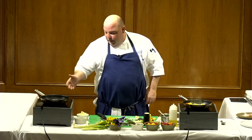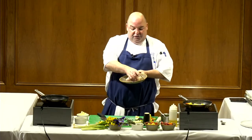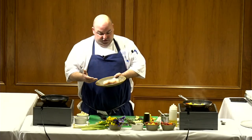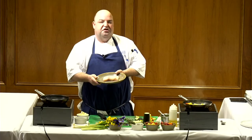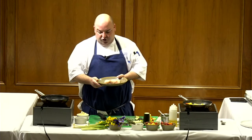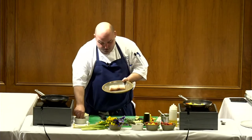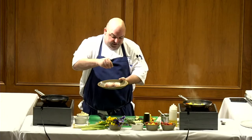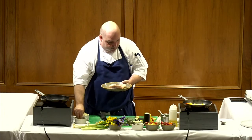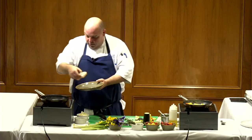So then we have our other pan here. We have our beautiful fillet of Chesapeake Bay rockfish. This is a Virginia product. This is about as Virginia as it gets when you're talking fish with rockfish. A beautiful fillet here that a buddy of mine snagged for me. We're going to take that and season it with some salt and pepper, both sides. I'm going to put that in our pan.